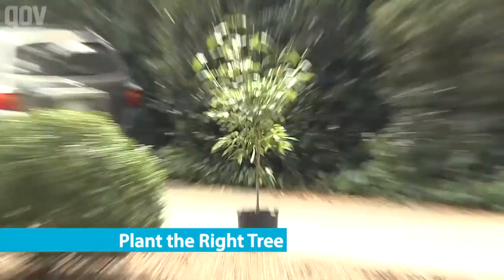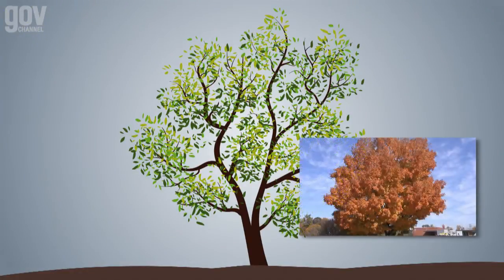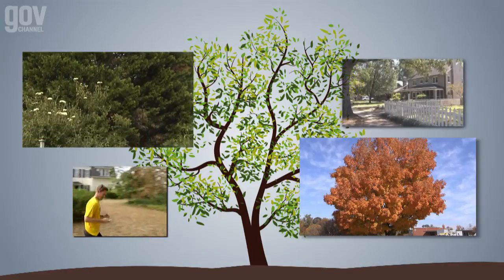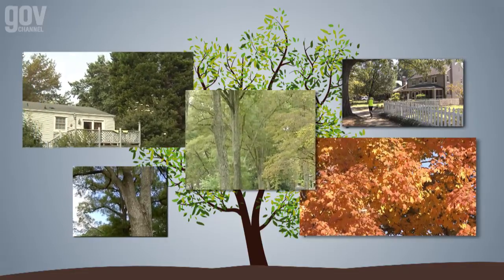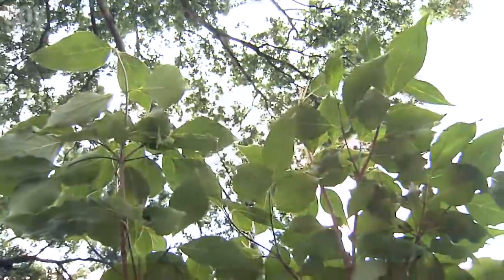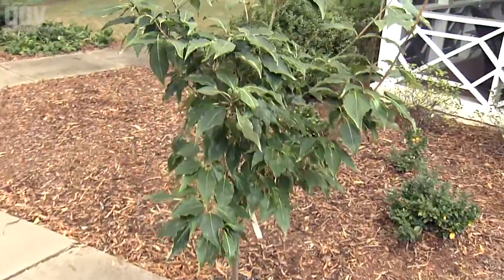I'm a dogwood. Am I the right tree? There are over 200 types of trees in Charlotte, so you need to figure out what you want from a tree. Should it create a shady spot to linger under? Will it be something to swing from? Do you want an evergreen or a deciduous? Maybe a tree that will shield your property from nosy neighbors. And how will it fit in with your existing landscape? Yay! I'll get sun and some shade from the canopy, just the way a good dogwood likes it.